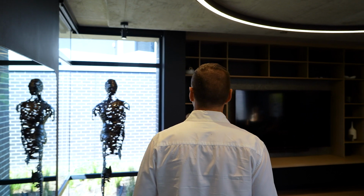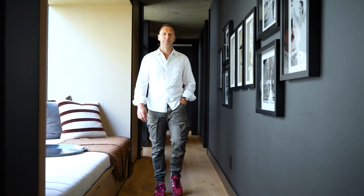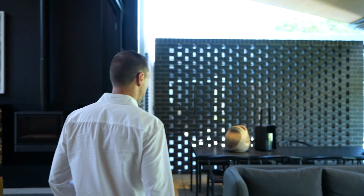I think the house could feel quite cold and quite, I don't want to use the word sterile, but it could be construed as very masculine and hard. And it was important for it to still be a home. It's a home for a husband and wife and their two boys. It needed to function like a home and have that warmth.